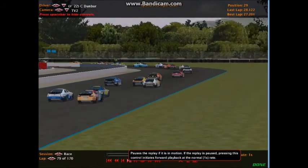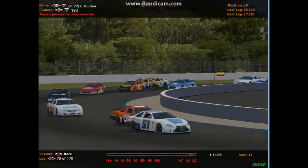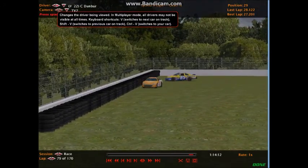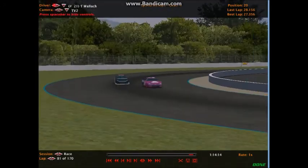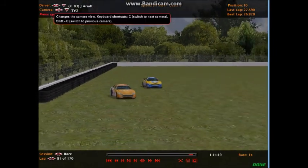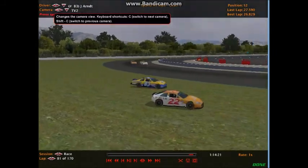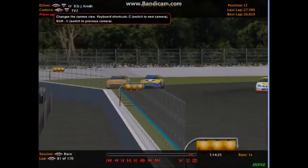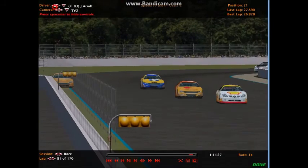There was an incident on track, however, I don't believe they threw a yellow for it. Chase Dunbar, another car like Halleck, has done nothing good. He gets into John Arndt, one of our co-points leaders, who was on the lead lap, might I add. Forces him off the track, no yellow for this. And then Arndt shows his displeasure by ramming the 22 off the road.